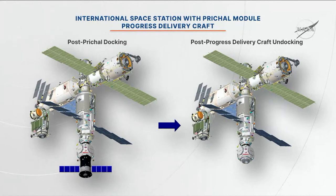Tracking the configuration of the Russian segment after today's link-up of Prichal and the Progress delivery craft, and what the configuration will look like after the Progress craft departs on December 21st, leaving the node module in place.